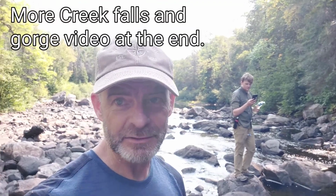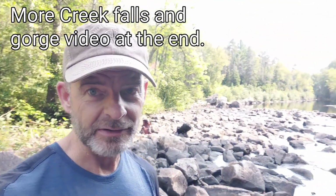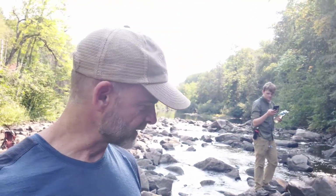We've decided to have a little lunch here at Ottertail Creek. Nice little spot in the shady area of the rocks here. Filter a lot of water. We're going to drink a ton.